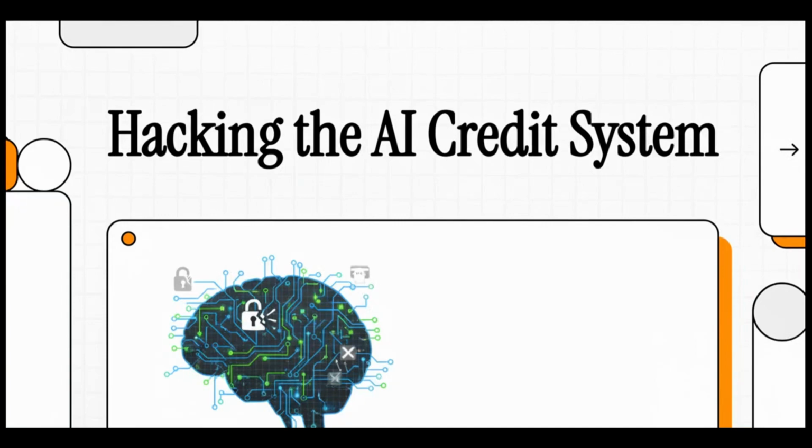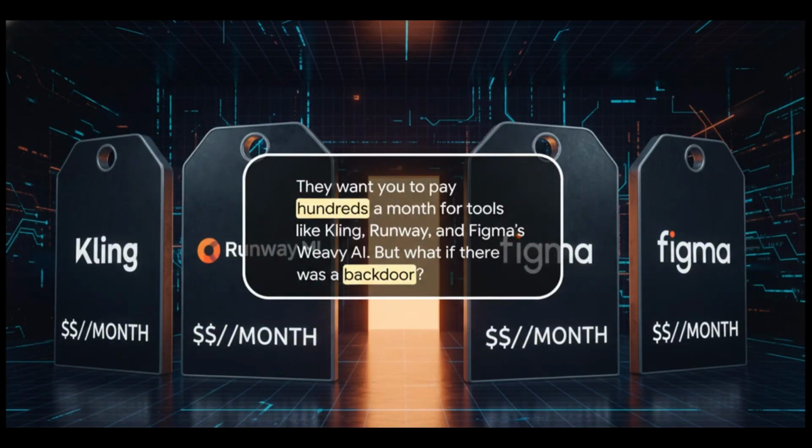Today, we are hacking the AI credit system. If you've ever hit a paywall on a powerful AI tool you desperately wanted to use, then this is for you. We're about to show you how the pros bypass those super expensive subscriptions. Okay, so let's just get right into it. All the big names, we're talking Kling, Runway, Figma, they all want you paying hundreds, sometimes thousands of dollars every single month. It's a massive wall for most of us.